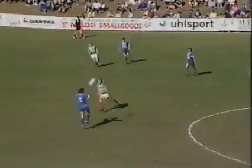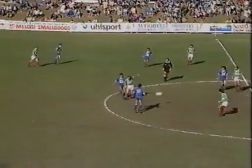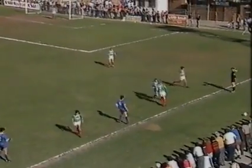Simon Brandt, the player that Olympic bought during the off-season from Newcastle. Away there by Martin Rogers. Estavillo. Now Marshall Soper. It's there by Tony Henderson. Marshall Soper there running out of space. Throw to Marconi.